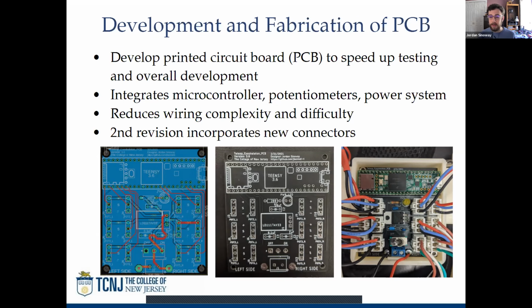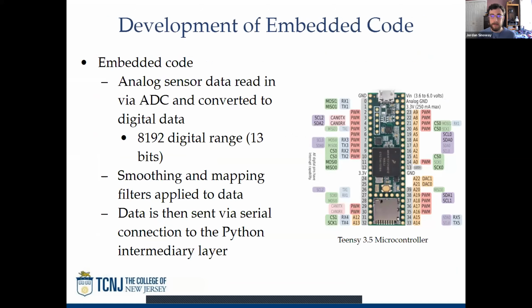So what you're seeing on the bottom here is actually our second revision, which incorporates these new connectors, these white connectors here. We had a different sort of connector, but it was prone to mechanical failure due to the stresses placed on the system by moving. So we had to transition to new devices, and this serves the purpose that we need. So it's pretty good.